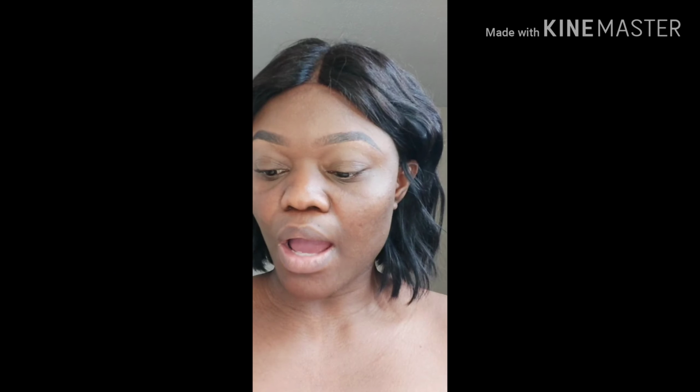Tiny bit. So yeah, these are my brows done, looking flawless. I know they look nice, I know they look bomb. So natural, simple, no box in the front.